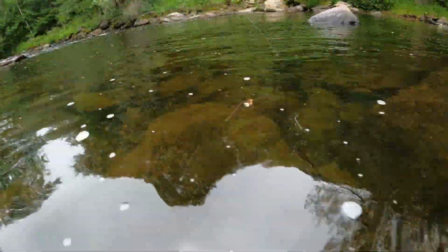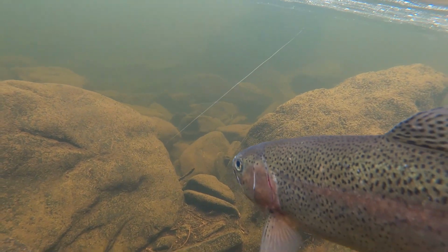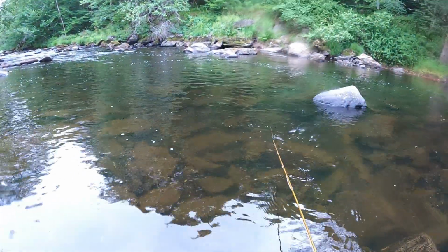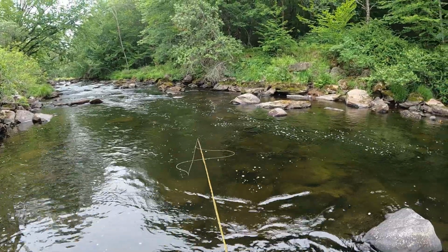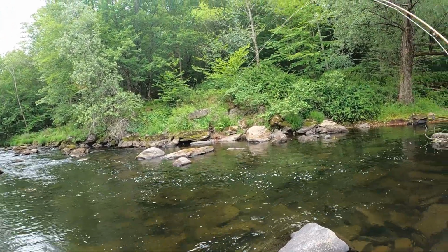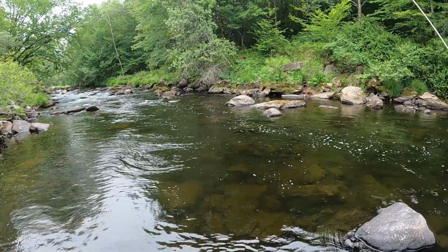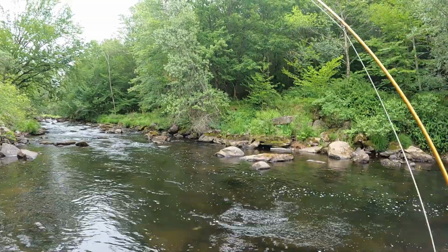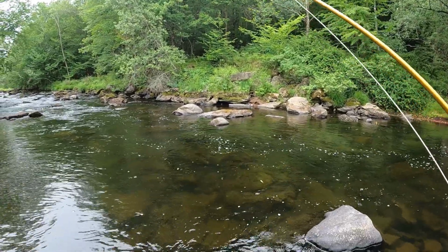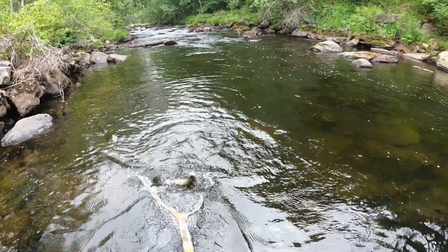I'm basically just using the dry as an indicator at this point, because none of the fish are taking it. Got another one. I think it's another bow. I'm just letting the rod do the work here because I'm using light line. So, ooh, I think it's a brown, and a nice one. Ooh, a nice size wild brown.